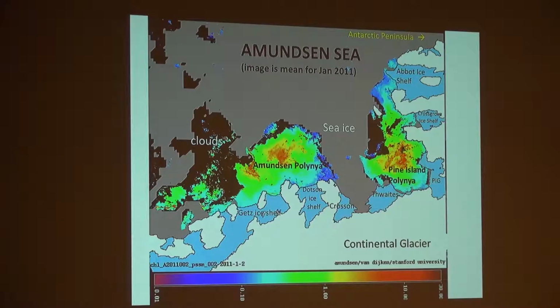There are a lot of reasons not to study it as well. It's very difficult to get to because of all this sea ice, so you can't get a ship close to it very often.